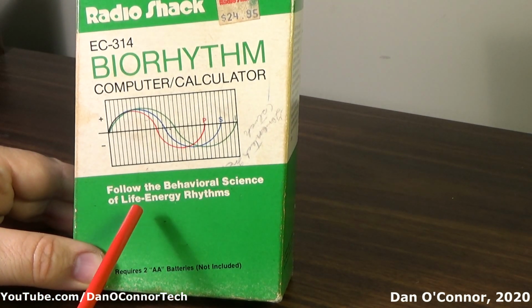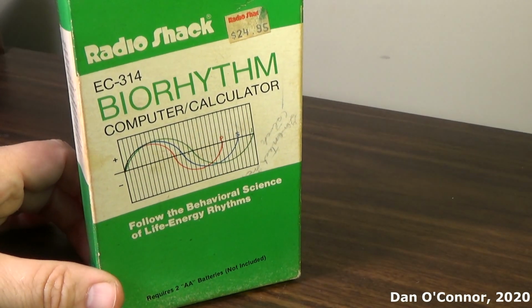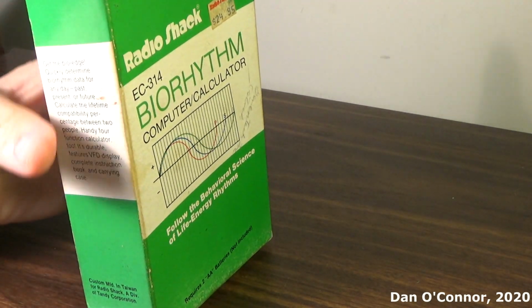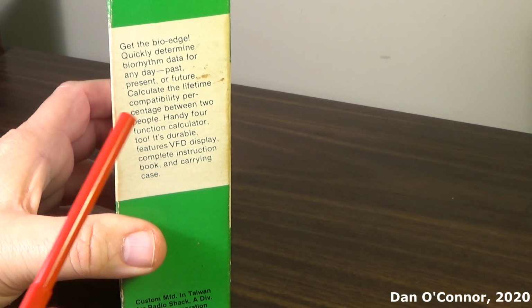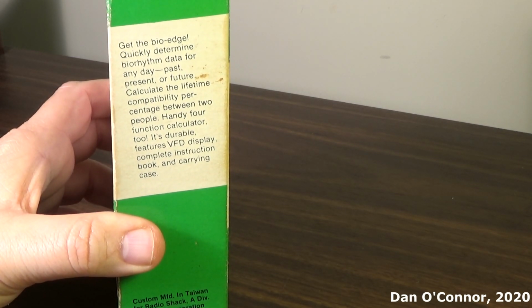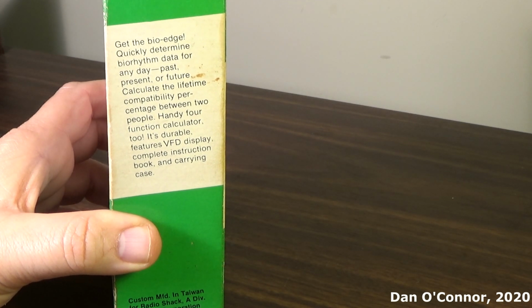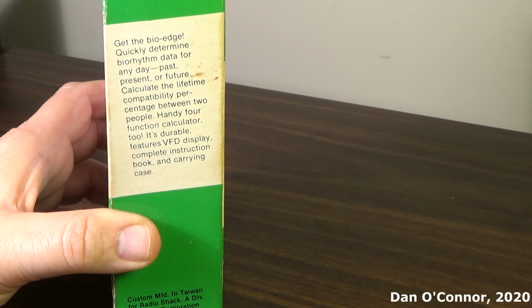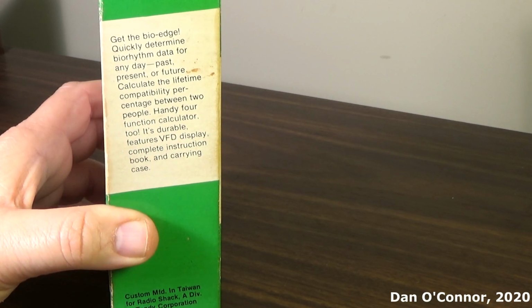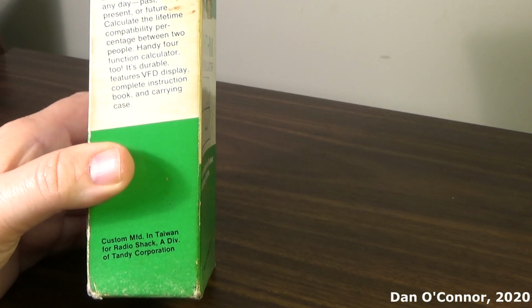Follow the behavioral science of life energy rhythms. $25. This is a 1980 product, although it's kind of confusing on its date codes here. Get the Bio Edge. Quickly determine biorhythm data for any day, past, present, or future. Calculate the lifetime compatibility percentage between two people. Handy 4-function calculator too. It's durable, features vacuum fluorescent display. A little bit of redundancy there. Complete instruction book and carrying case.